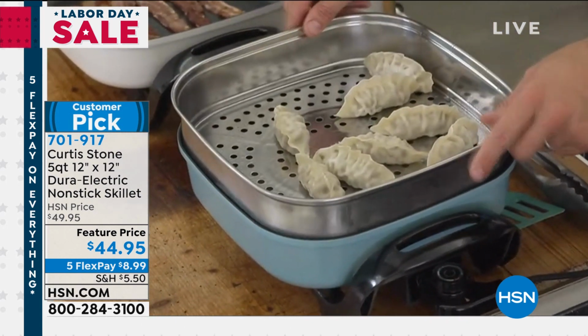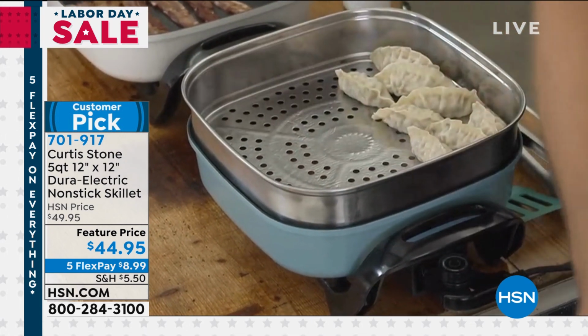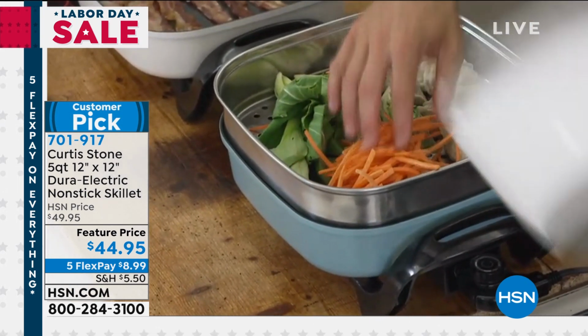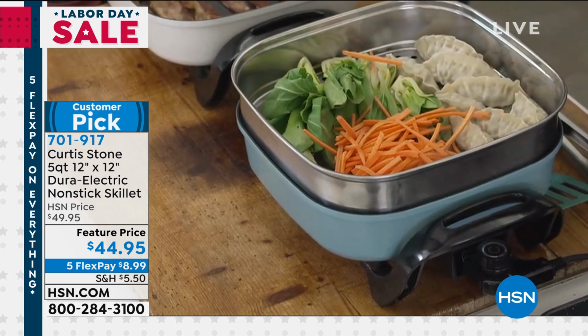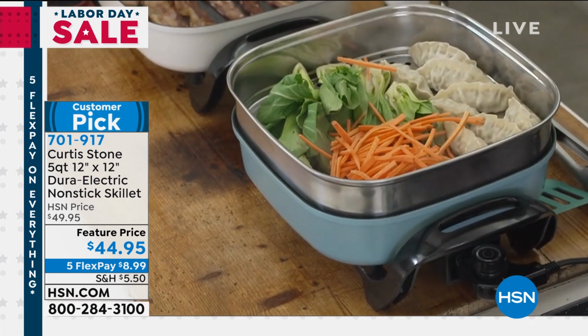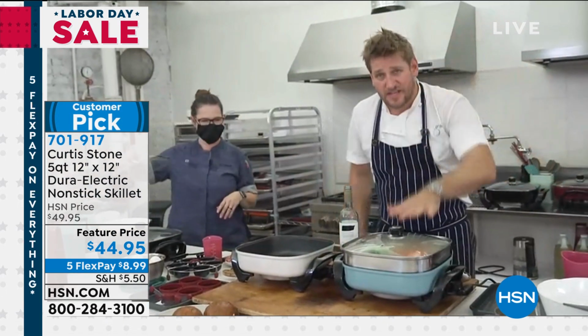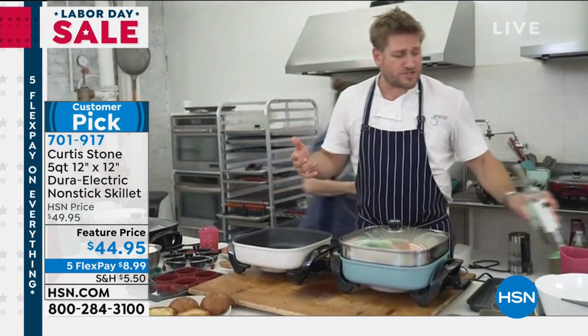Then I'm going to throw in some pot stickers. Again, you're taking home this incredible steamer. I'm going to throw in some bok choy. I'm going to throw in some carrots. And then you go ahead and pop your lid on, which I have right over here, and you're now steaming. So from sauteing to steaming to stir-frying to, of course, slow cooking.